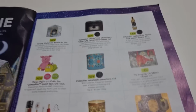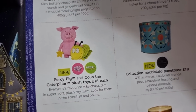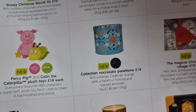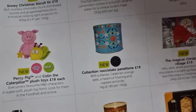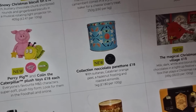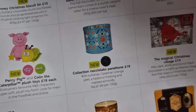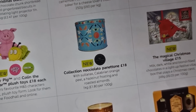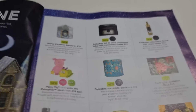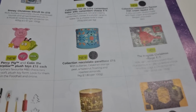They've got the usual little stocking stuffer Percy and Colin toys. They're really cute. Oh, they've got a new chocolate panettone this year. So this one's got sultana, orange peel, hazelnut frosting, and roasted almonds. That actually sounds really, really good. Bit pricey, but the tin is beautiful. So you could keep that afterwards, put some cakes in there and things. So if you think about it that way, I guess it's not as bad.